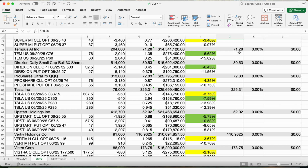Tempus AI closed at 71.28. They have $76 call strike price. That's 6.6% out of the money.